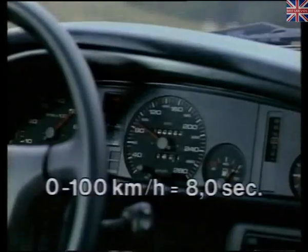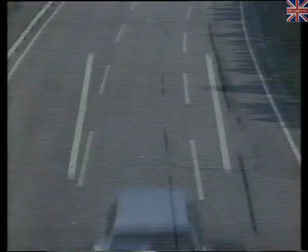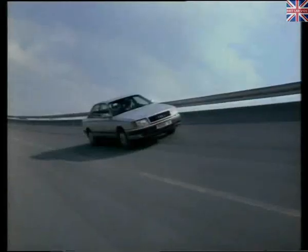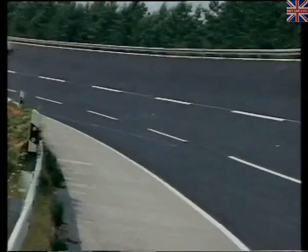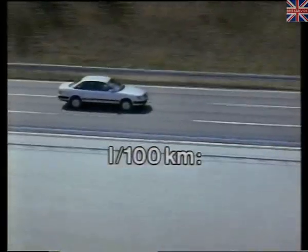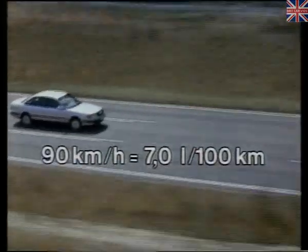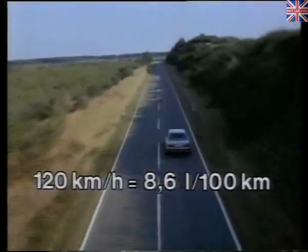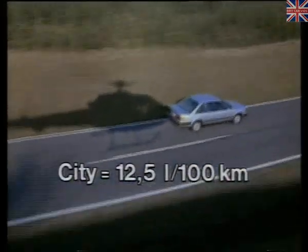In the 2.8e version, acceleration from 0 to 60 is 7.8 seconds. Top speed, 135 miles per hour. Its consumption values, at a constant 56 mph, 40.4 mpg. At a constant 75 mph, 32.8 mpg. Urban cycle, 22.6 mpg.